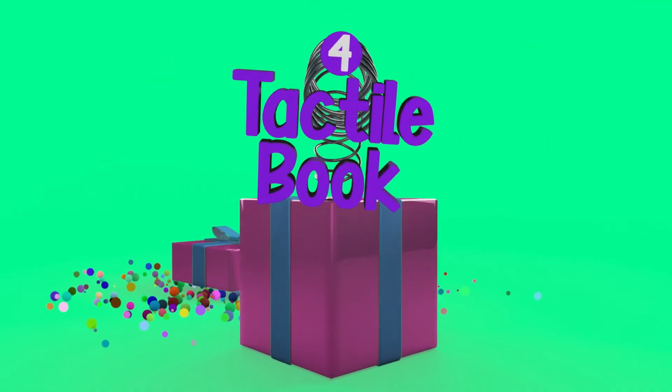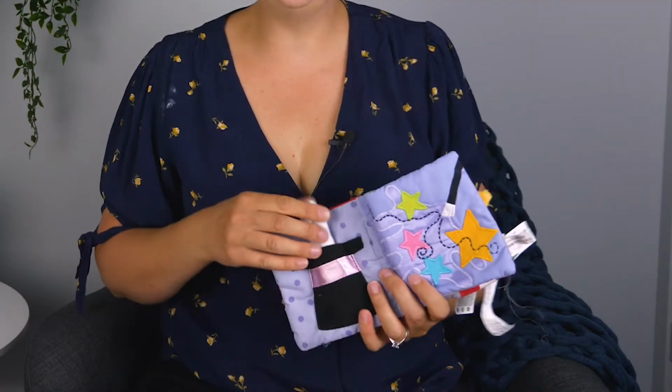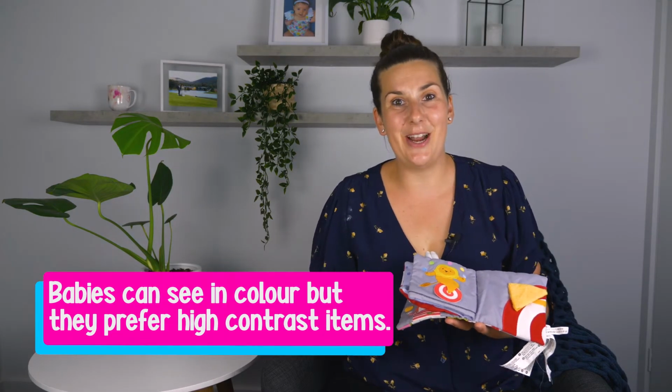So these are great because they often make lots of noises, which is interesting for the baby. They're not going to hurt themselves if it accidentally falls on them, which will happen with those board books, and they can actually interact with it and pull things out later on when they're a bit older. But this is great, and often it comes in high contrasting colours, so you can see the red and the white, so it keeps the baby quite engaged, because when they're younger they can see in colour but they prefer high contrast items. So a tactile book is amazing.